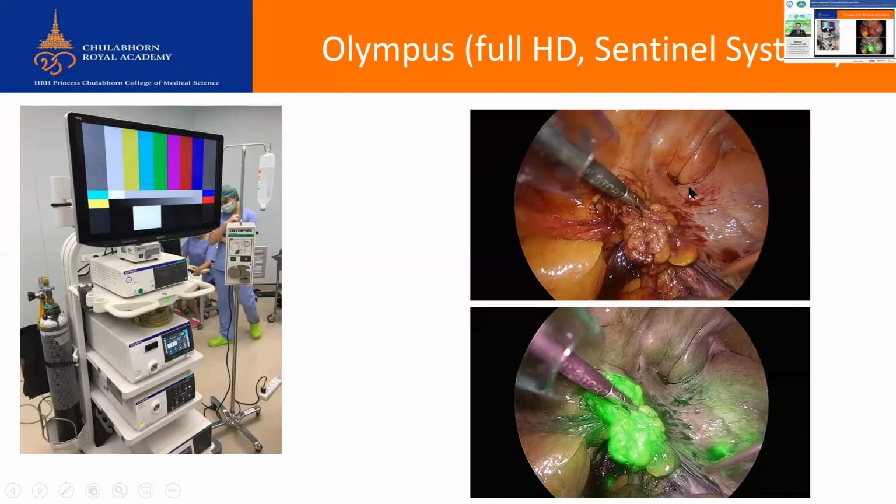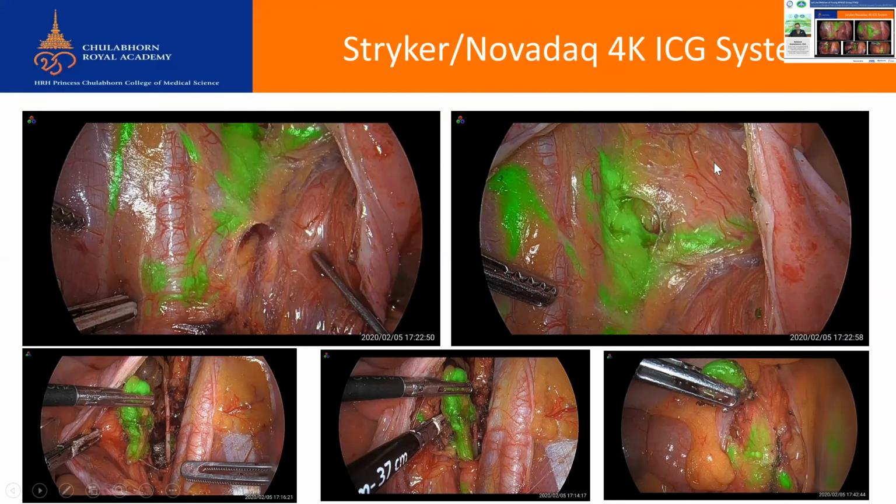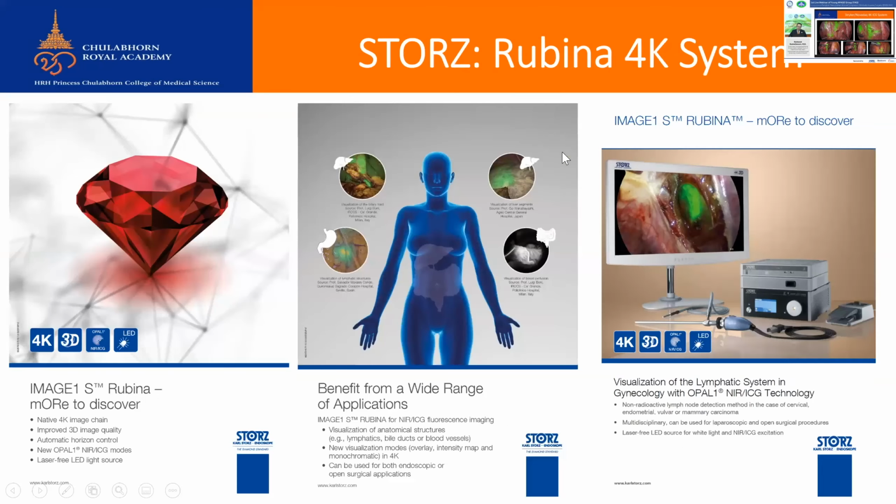I think in the last year and this year, we have experience with the new system from Storz and Novadaq 4K ICG system. You will see the background is like a normal picture, and the sentinel lymph node will show in the green color. It's a very good system. But in the last 3 months, I have had experience with the Stryker company 4K system.